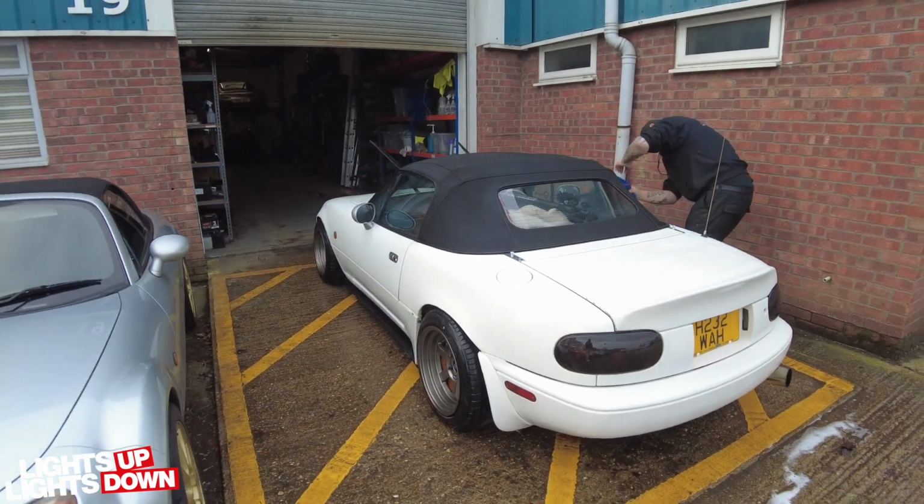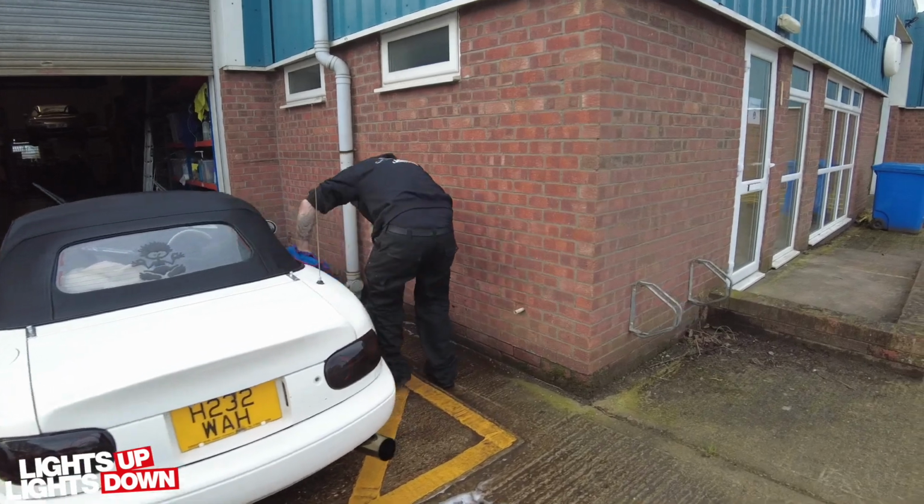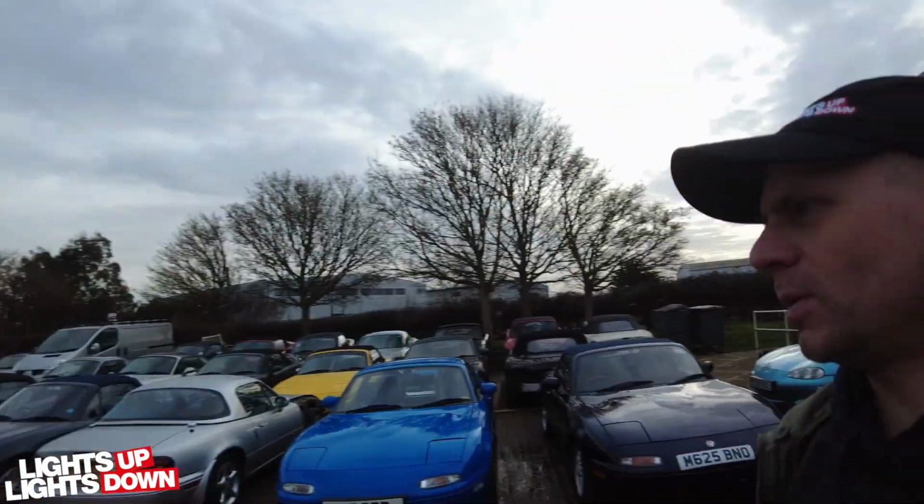Roy giving his car a quick buff, getting all the salt and the grime off of it. So you might be wondering why Roy's outside cleaning his car.